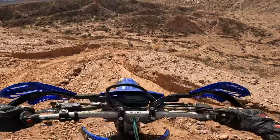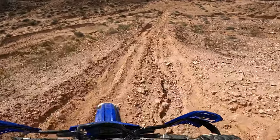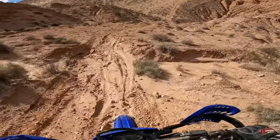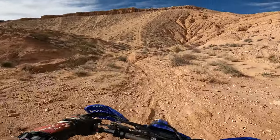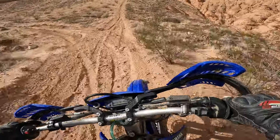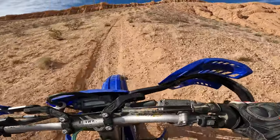All right, it's my turn. So I'm having high hopes. I'm thinking that the 250 is gonna be able to do some damage to these hills. I don't get the best run up right here, and you'll see, I don't get very far. This is just soft. You need some horsepower to get up this hill. Just not enough power. It starts bogging down.